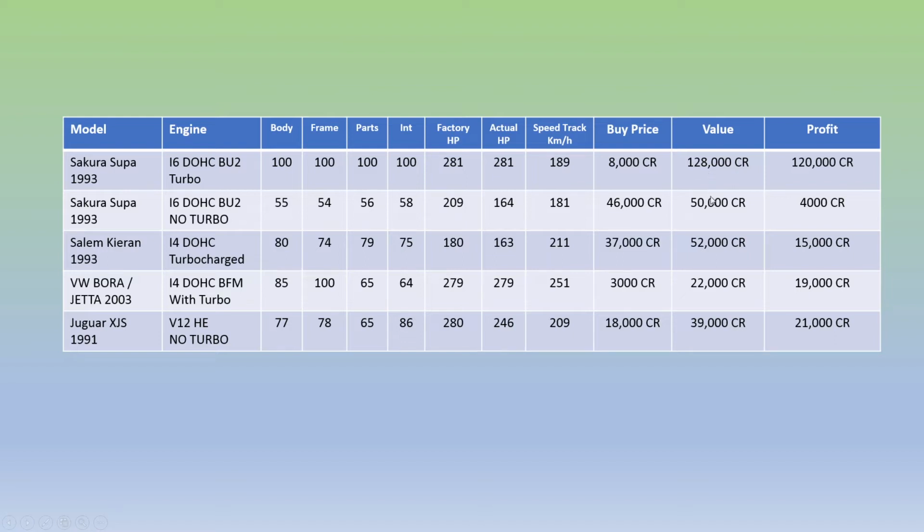I doubt it because it's not got as good an engine, and the HP is a little bit less. Obviously, it's not going to hit 281. It's going to come back to 209 as long as I don't put any performance parts on it.